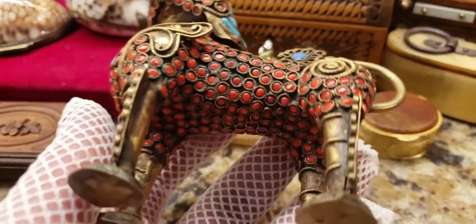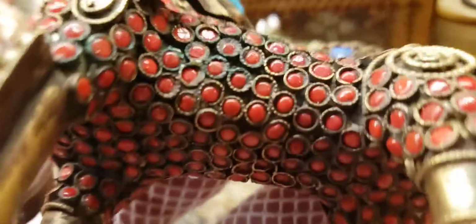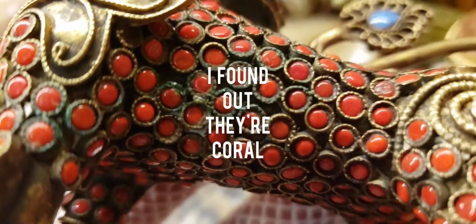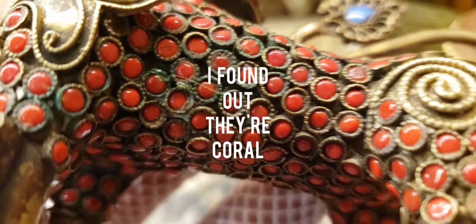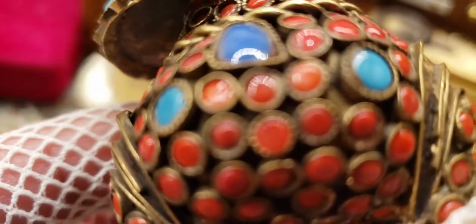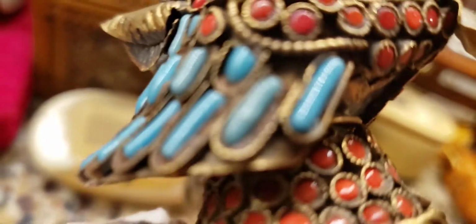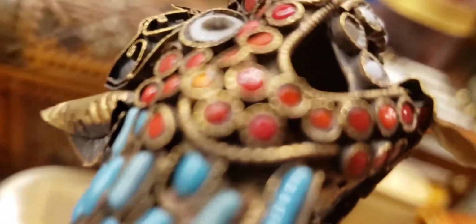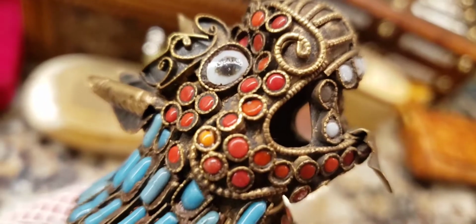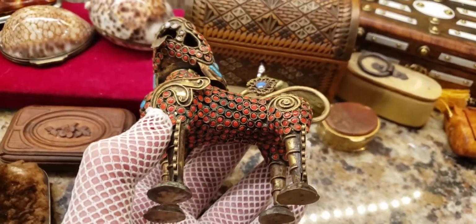And if you look very close, he has teeny tiny little cabochons, and I don't know what kind of stones these are. I don't think they're precious stones, but probably semi-precious, or maybe even enamel. I don't know enough about this. I think this is like little turquoise enamel. Could be some kind of glass enamel. But look how cool he is. He looks like a little warrior. And yeah, that's quite cool.